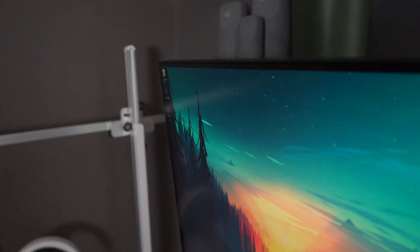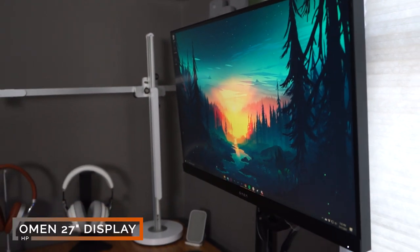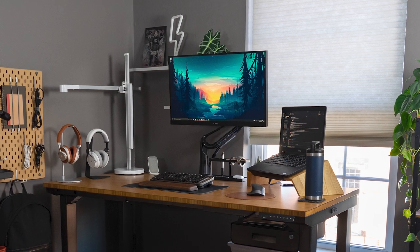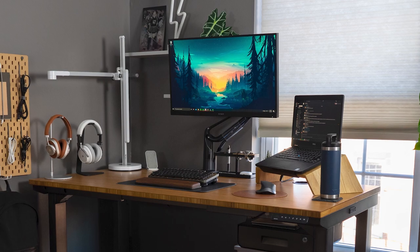And for an extra $39, I would definitely shoot for the Advanced Comfort keypad over the basic one that comes with the desk frame. In terms of displays, I'm using an HP Omen 27-inch 165Hz IPS panel as my primary display for when I'm working and gaming. My work laptop doubles as a second, smaller display, but honestly, screen real estate is definitely on the lower side.